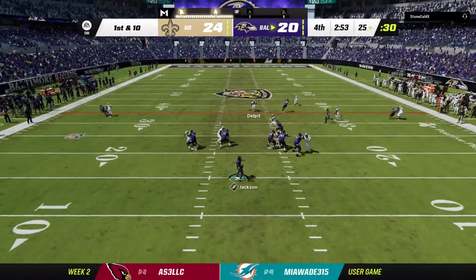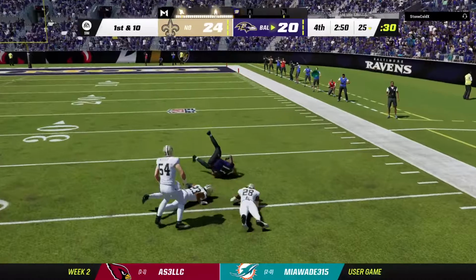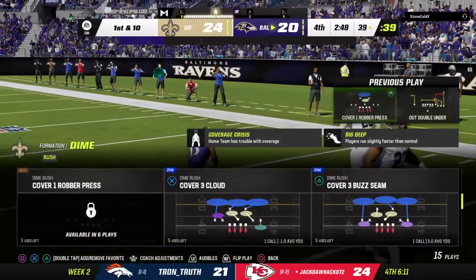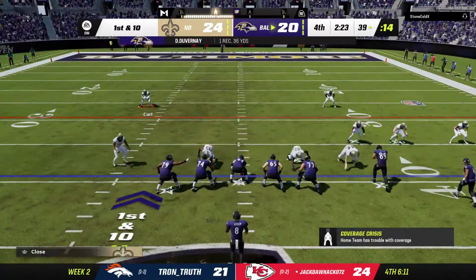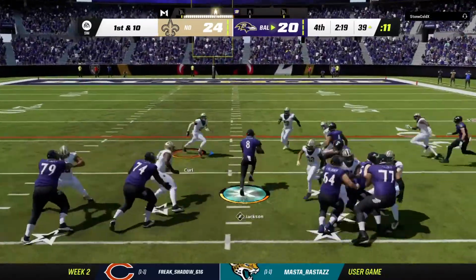Throwing on first down, it's Jackson. He's got a man, complete. And he has a big gain inside the 40 before being dropped. So how about that for a chain mover? They're all the way down inside the 40 now for 1st and 10.